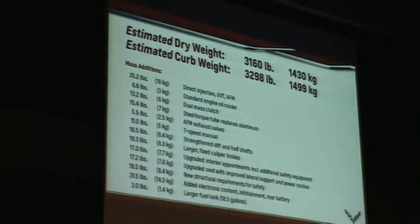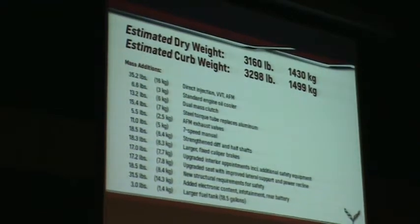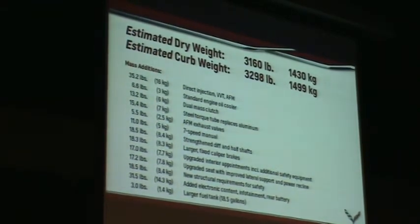When you add horsepower, you necessarily add hardware to react to that. So you can see we put bigger brakes on, strengthened half shafts, a bigger differential. You can see the long list of items here that is a necessary reaction to having more performance in the vehicle. Some of the interior things, upgrading the interior and the seats, even though we use a magnesium frame, we improved the structure dramatically, and so we added some mass there.